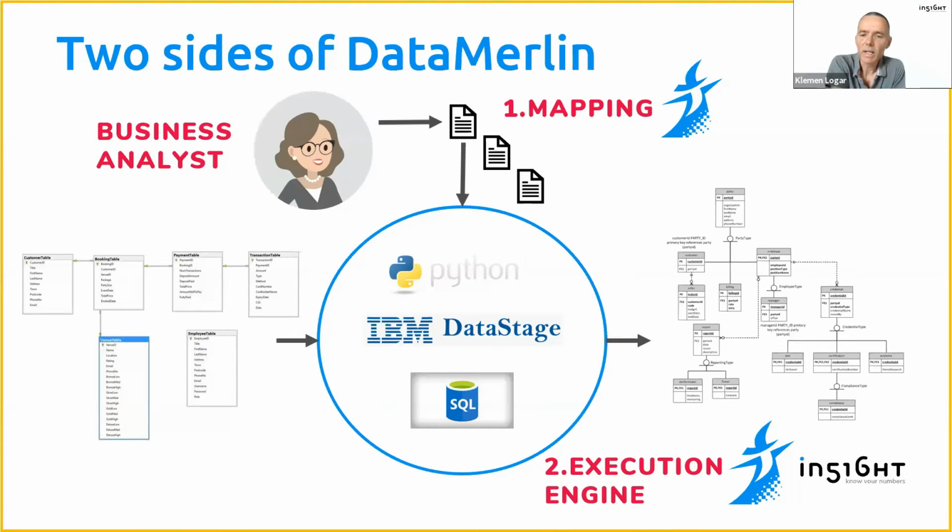But it's nice to mention, and this is also not very obvious, that we didn't create a scripting mechanism to load the data. It's one execution procedure, let's call it like that, for one type of table. So it's not one table, one script, and 100 tables, 100 scripts.